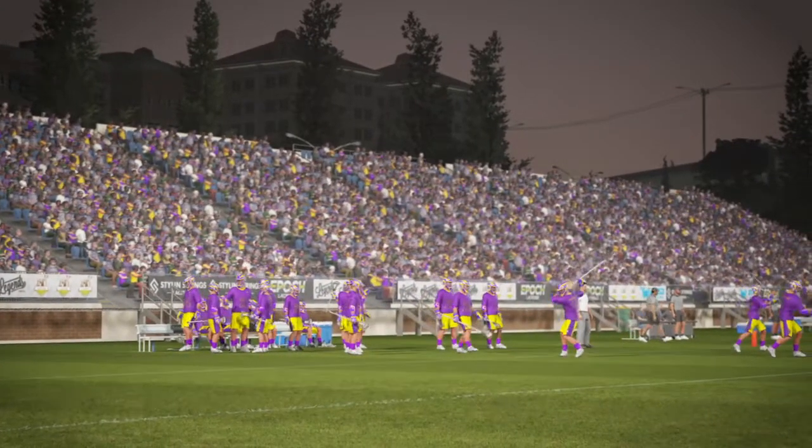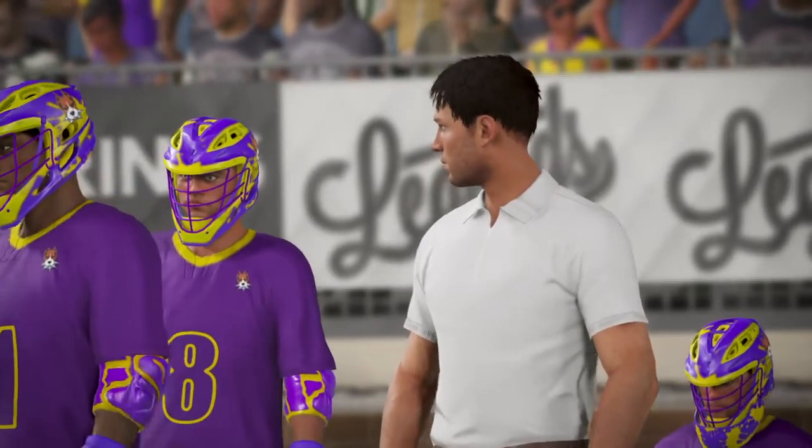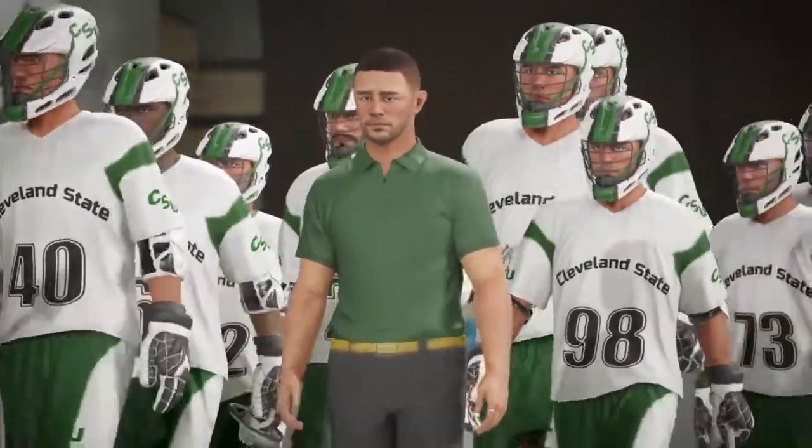Damon McEnany. Hello and welcome. Looks like the stands are filling up here at Providence Park. Couldn't ask for better weather than this.